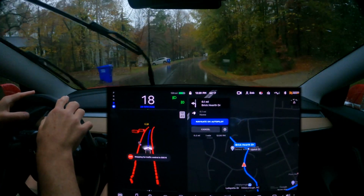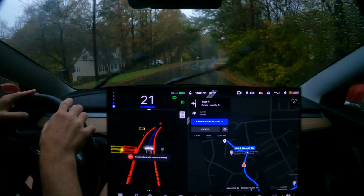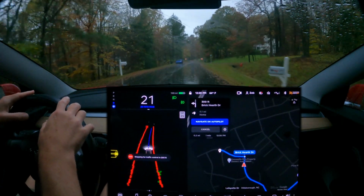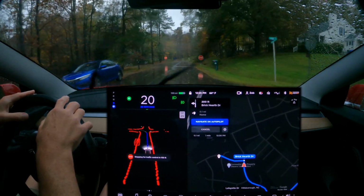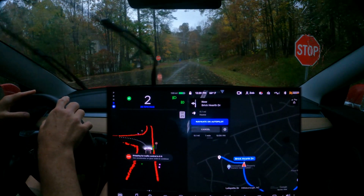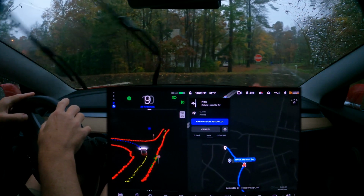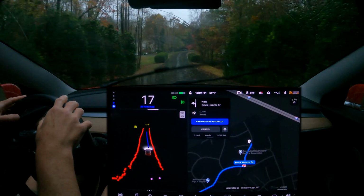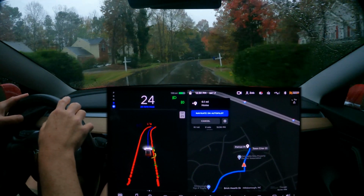In 500 feet, turn left onto Glickhart Drive. Now turn left onto Glickhart Drive. In 500 feet, your destination will be on the left.